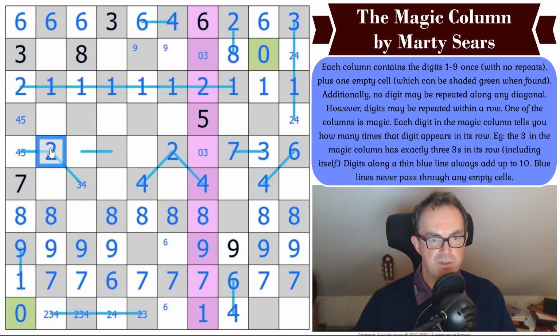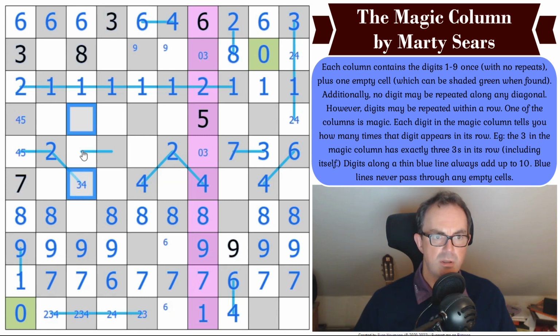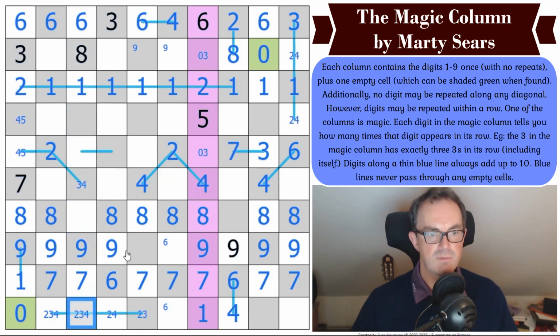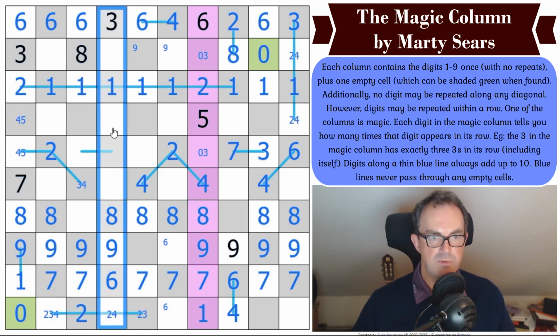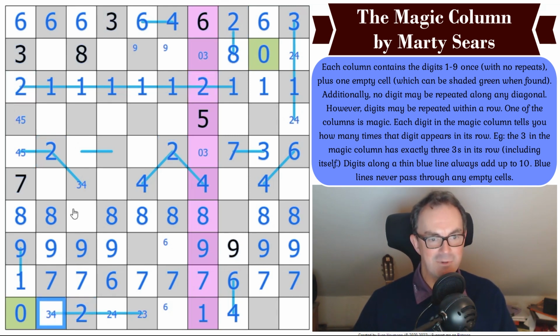Now, can I just use that 2 for anything? Let's just check that for a moment. I'm thinking about that column. Where does the 2 go in that column? That can't be a 2. Can this be a 2? No. Right. The 2 in this column is at the bottom. That's good. Now I'm going to try this column for 2s. Can that be a 2? I have no idea at all. That can't be a 2 anymore at the bottom of the grid.